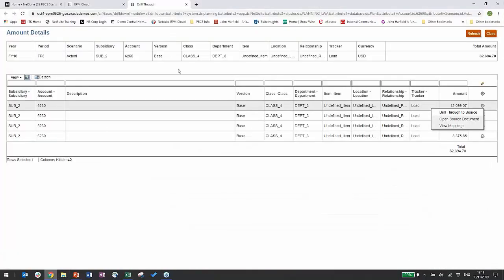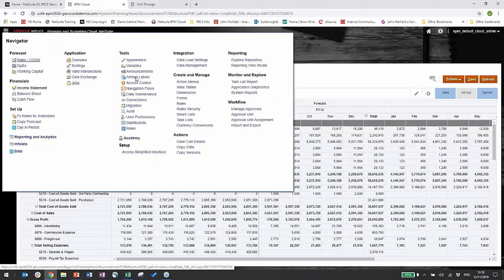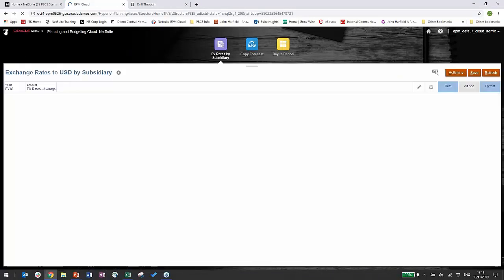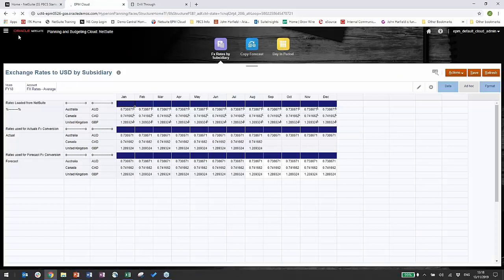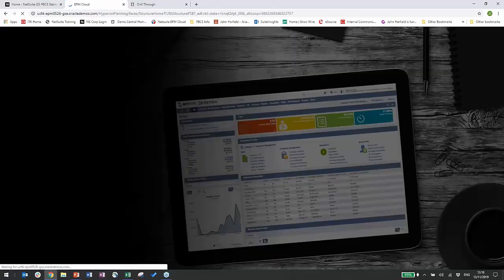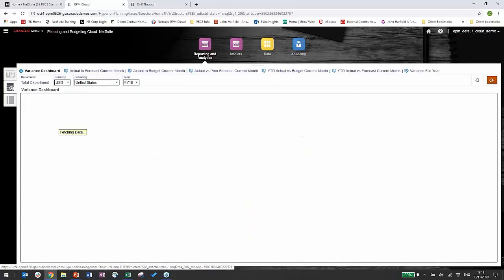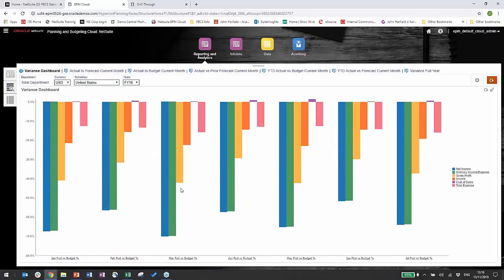Now, I'm conscious of time, and I did mention the ability to input commentary, so I will end by showing you a screen where you can input commentary against the accounts. So if I've got actual versus budget or actual versus forecast, I don't want FX rates by subsidiary. Clicked in the wrong place. I want reporting and analytics. So within the reporting, we can have dashboards, again, an income statement dashboard, so looking at KPIs around that. But what I really wanted to finish with is the variance reports. You can put graphical information in there, but you can also capture commentary against the accounts.